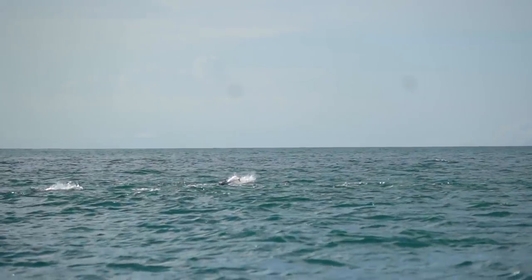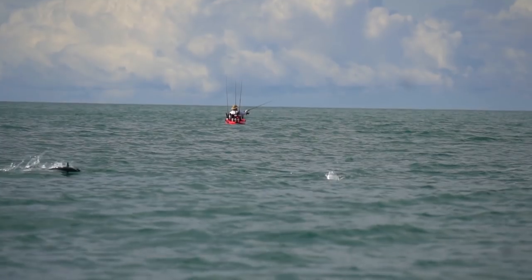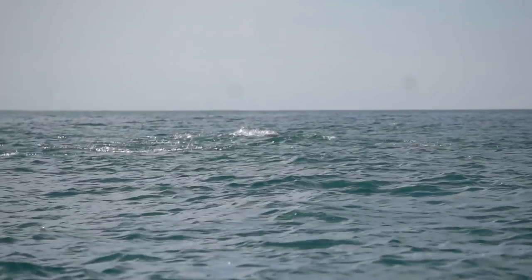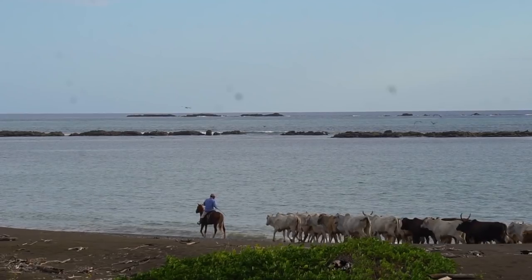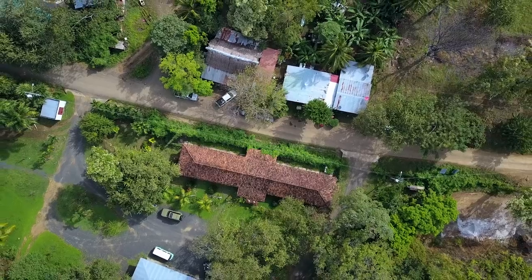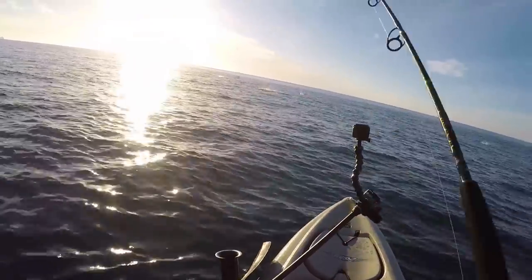It is just like as far as the eye can see, bonita jumping out of the water. On your left-hand side, you'll see the bustling metropolis of Kambutal, known for its trendy cantinas, fresh produce, and its beautiful women. There we go, I'm on.